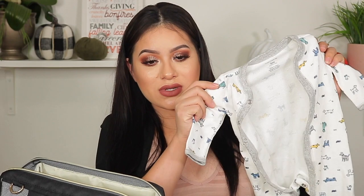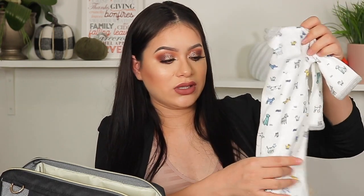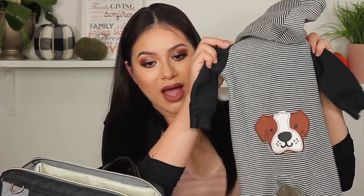Taking this one right here, which is more of like a thermo, and this one is also in 3 months, and I love that it has the little socks right here, so you don't really need to put socks on him. I'm taking this one because I really love it, and I would love him to leave the hospital with this one. This one is in 3 months, and it's literally so freaking cute. It has a little dog on the back, and it's really warm, like literally really warm.